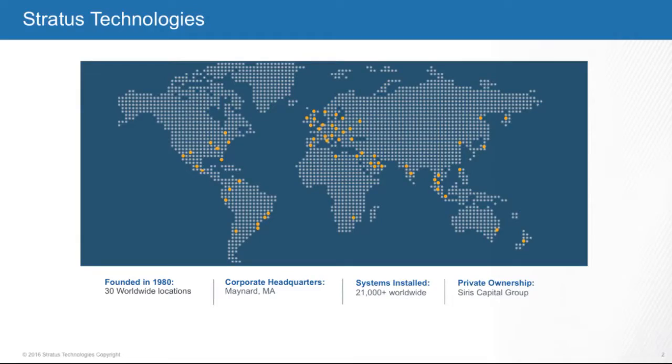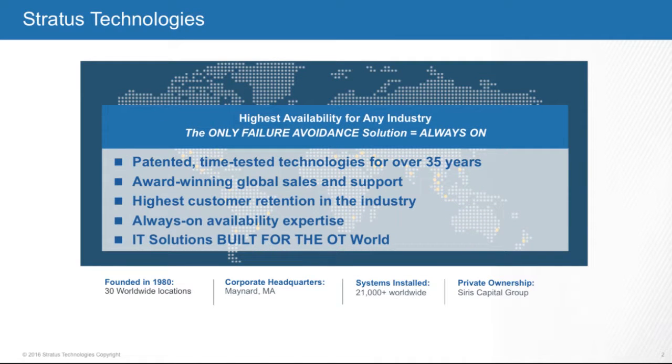So with that, Stratus. Who the heck is Stratus? We're a 36-year-old company, founded in 1980, so older than Dell and some of the more commonly known names. I won't read the slides to you, but I'll point out several facets that I think are important. On top, it says the only failure avoidance solution, or always on.